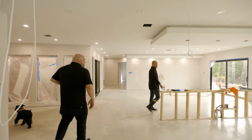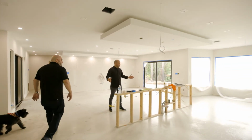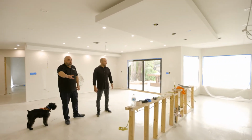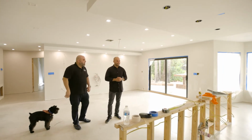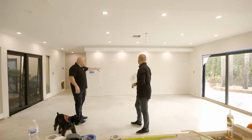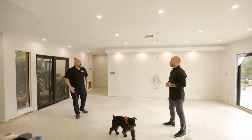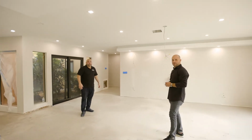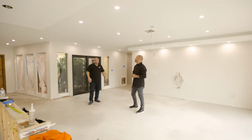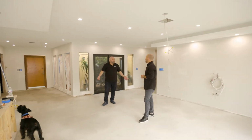Wow, just looking at this, the island's gonna be massive. It's gonna be a massive island. It's gonna be a massive wall of cabinetry over there. Beautiful table. Over here will be a billiards table, TV stand. The whole house has been wired for speakers and sound, so that'll be really nice. But this is, like we said, entertainer's paradise. When you come here, you feel like you just want to have a good time.